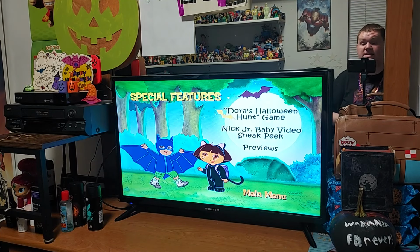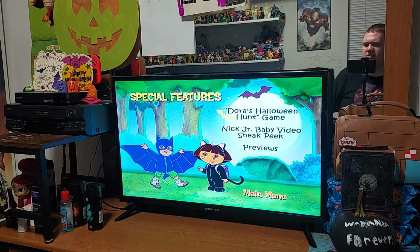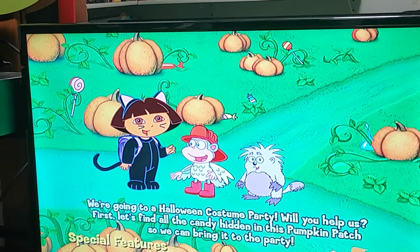So we have Dora and Diego this time. So there's Diego, and looks like he's dressed up in his bat costume. So the special features we have are the Dora's Halloween hunt game. So let's click on that. So there's some instructions right there. So I'll read that. We're going to a Halloween costume party. Will you help us? First, let's find all the candy hidden in this pumpkin patch so we can bring it into the party. So let's zoom in real quick.